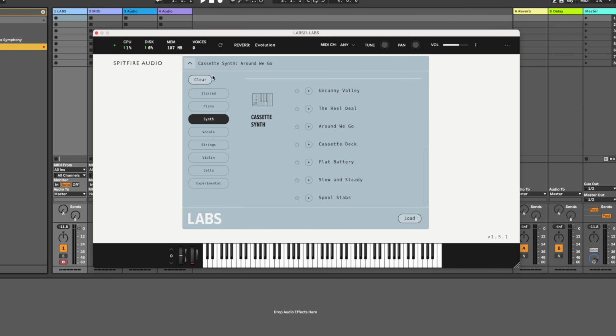Okay, back to the list. And are you ready for free? I actually have my doubts that this company would continue churning out free content, but they have. So this year, I'm putting Spitfire Labs in my list of the top 10 plugins.